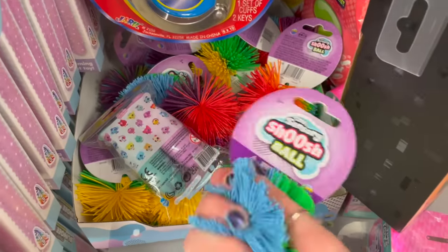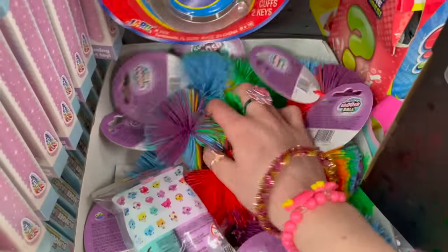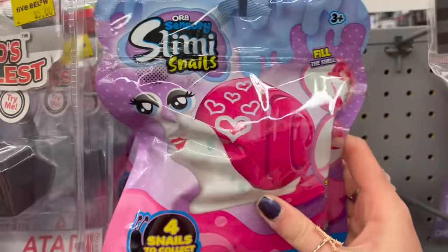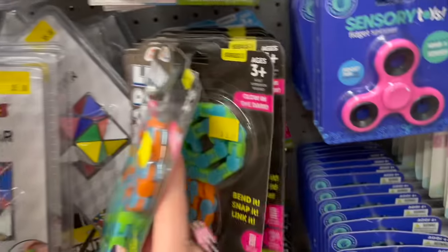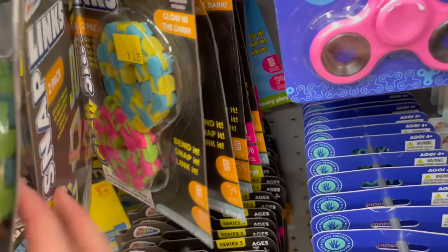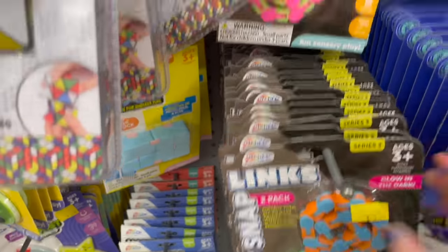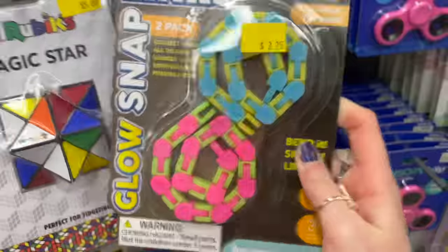These sea urchins right here. Let's see. There's so many different colors, but no pink. Slimy snails, well that's new. Wacky tracks, I wouldn't be surprised if there's no pinks. No, no way guys, there actually is a pink one. Okay, that's so good for us. Watermelon colors, here we come.